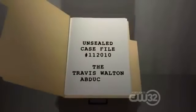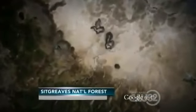Unsealed case file: the Travis Walton abduction. The case of Travis Walton made headlines in 1975. On the night of November 5th, he was driving home with several friends from a logging job in Arizona's Apache-Sitgreaves Forest. There was a group of 7 of us. We were working up in the mountains, in the woods. When he notices a strange light in the forest, they stop the car. Walton gets out and approaches it.